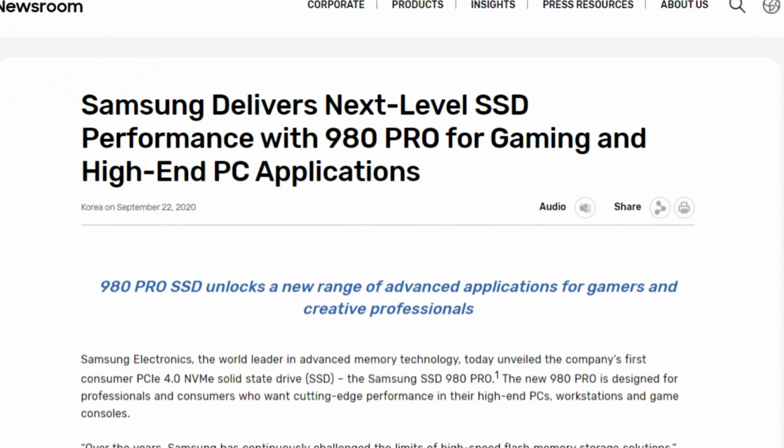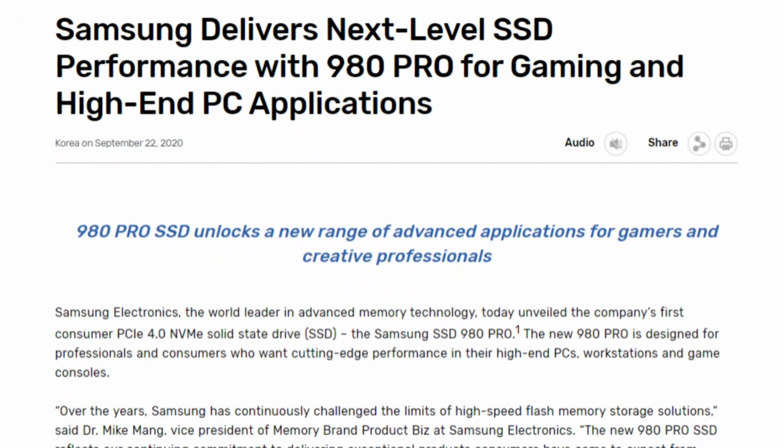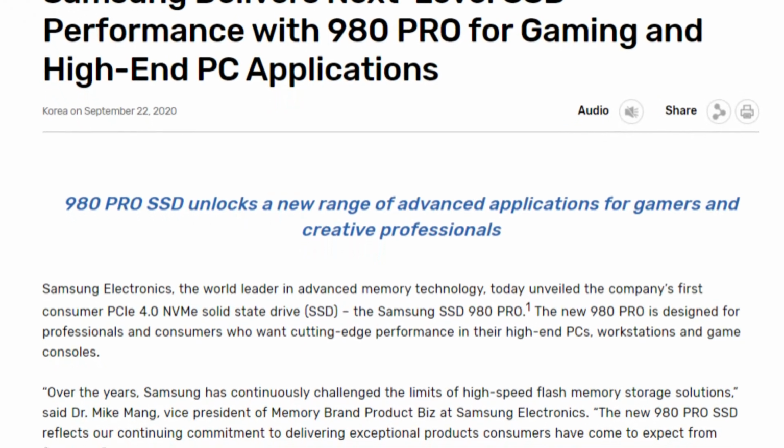For those that aren't aware, the Samsung 980 Pro was one of the first commercially available PCIe Gen 4 SSDs in the market. It wasn't the first, there were a few out there at the time, but it was one of the first 7,000 megabytes per second SSDs out there.